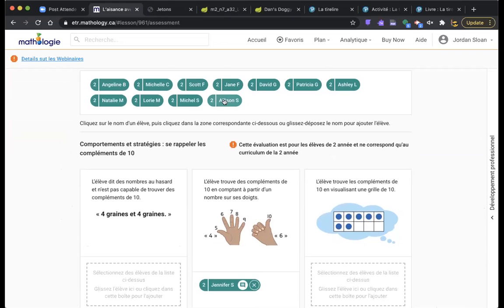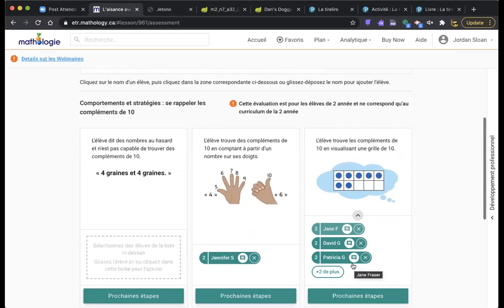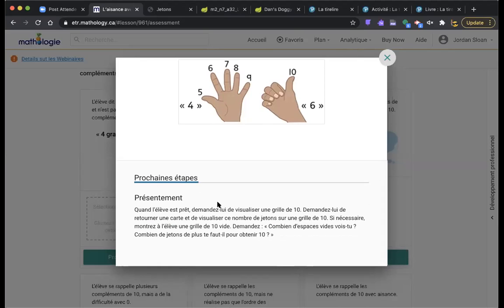I might have several students in the same spot, so I can click on all of them and just click there and it'll move them all over. And then the best part is I can see their next steps. So if I've got this strategy here where my students are finding the complements of 10 by counting, I can look at prochaines étapes and I can see what I can do right in that moment with my students to help progress them.